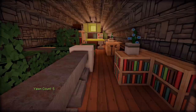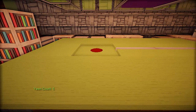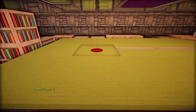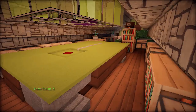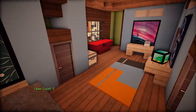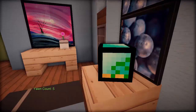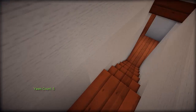The attic! With a pool table. Okay, honestly, I would have done a pot, like a flower pot instead of that, but that is cool. Definitely different. Okay. I think we've seen everything over here. Was there a balcony I can fly off of? I don't remember. We'll just go down like normal.